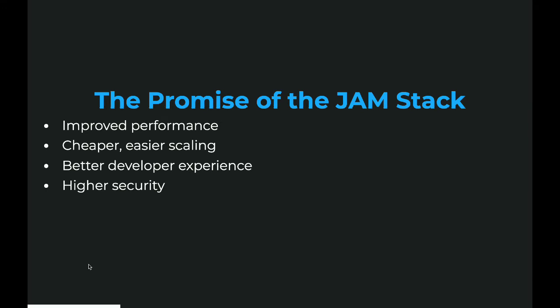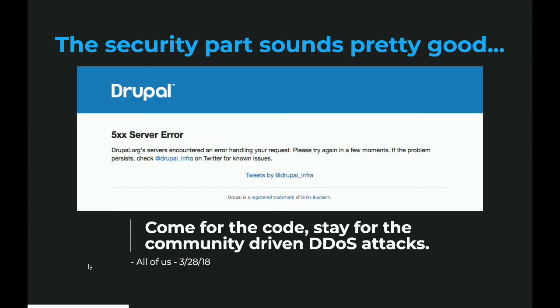So some of those reasons are improved performance, better scaling, improved developer experience, higher security, and with a list like that, I would also assume free pony rides. But skepticism aside, since I am going to be developing the stack anyway, I want to understand more about how these benefits happen, how I can take advantage of them, and just learn more in general. And also the security part sounds pretty good, especially recently if you were participating in our community-driven denial of service attack.